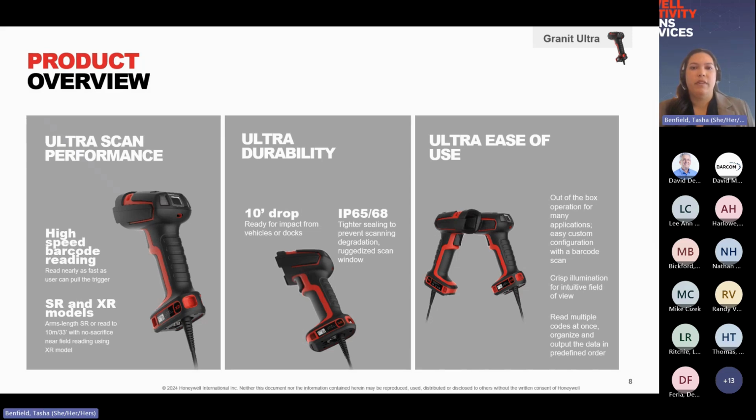For durability, we're sticking with that 10-foot drop. For tighter sealing, we have IP65 and IP68 ratings. We're increasing the number of tumbles so that the product performance is really there for our customers and this product is truly going to continue operating.